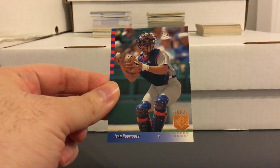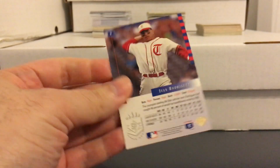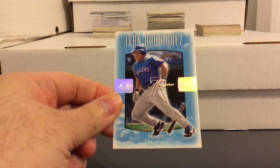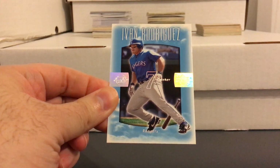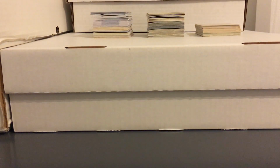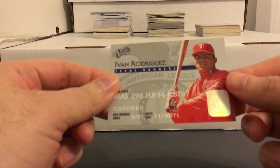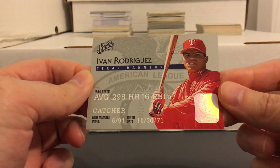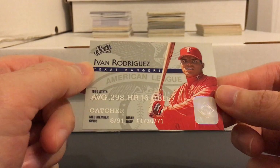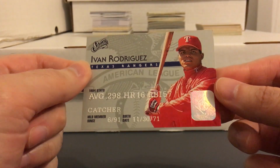Here's his 93 SP. Got the old school uniform back there. The 02 sweet spot for him. And the 01 Leaf Rookies and Stars. And this one's pretty sweet. The 95 Studio with the credit card design. I remember Joe Zeppi and his friend, they busted an entire box of these. Looked like a fun break.